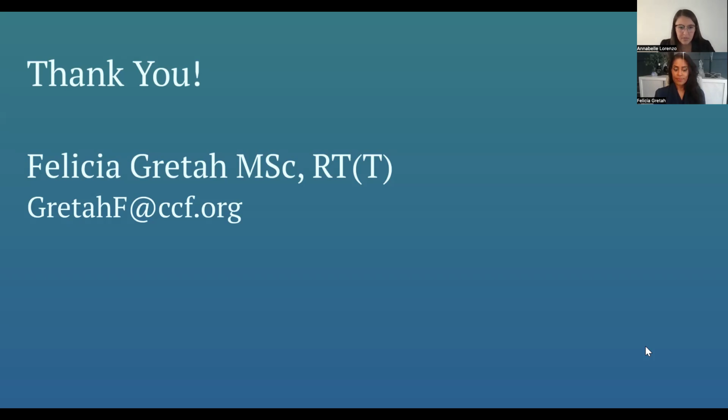Are treatment times the same for liver, lung, and pancreas? That's a good question. Generally, we can do them in 30 to 45 minutes, depending on how the patient breathes as well. If they're able to hold their breath for longer, it makes the treatment faster. It just depends on a few variables, but the majority of them are about 30 to 45 minutes. Yeah, I think that's pretty normal. That's a pretty regular time from what I've seen in different hospitals.